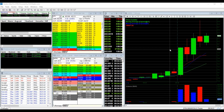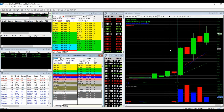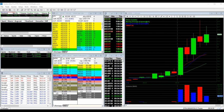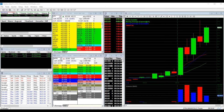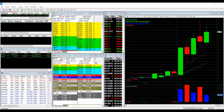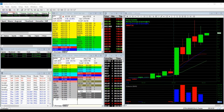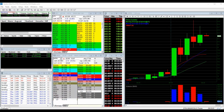GALT is moving up. Let's see what we're doing. High for CARV is 38.45. It drops. It looks like it was trying to move back up. And break above. Break above around 38, I'll be a buyer.